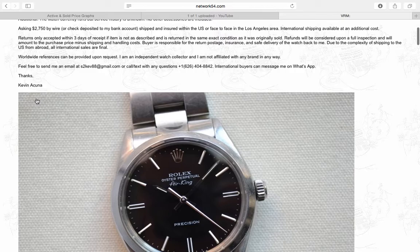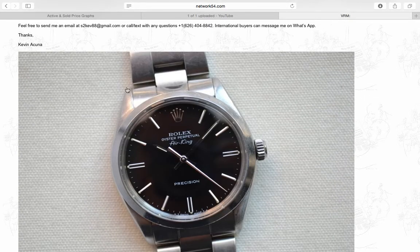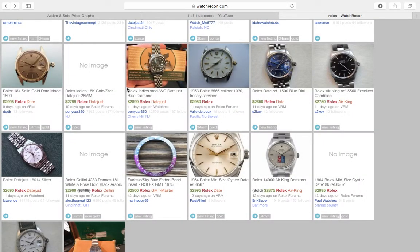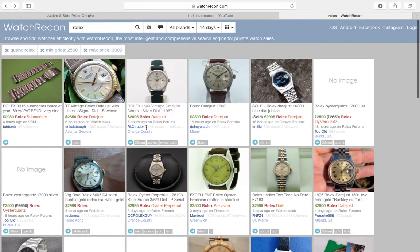And I've actually thought of picking up one myself, just because they're no longer producing it at these proportions. The latest Air King, as all of you know, is 40 millimeters, and it's just a really big watch. It's a lot of watch for a time-only watch. So, well, there you go. You don't get much from Rolex. Vintage Datejust, head only.